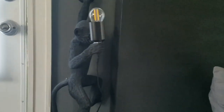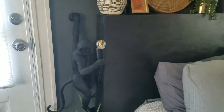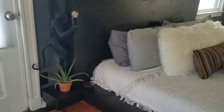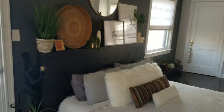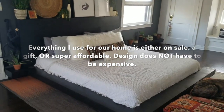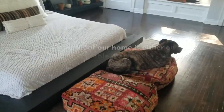And then here's the other monkey lamp. I love how it's different from the other one that's sitting down, but they're the same monkey. And you just screw it into the wall or wherever you're gonna hang it. And it's just super cool. Here's a wider shot of the whole area. When I'm designing something, I just gather things slowly as I see things that I like and that are in the color scheme. And then I just kind of throw them together and see how they fit and work out. And this one turned out pretty cute, if I do say so myself.